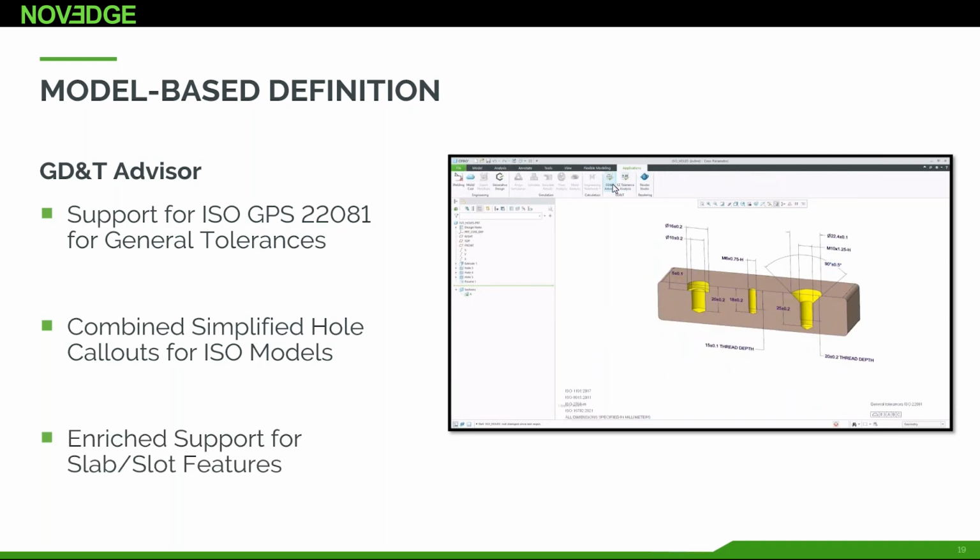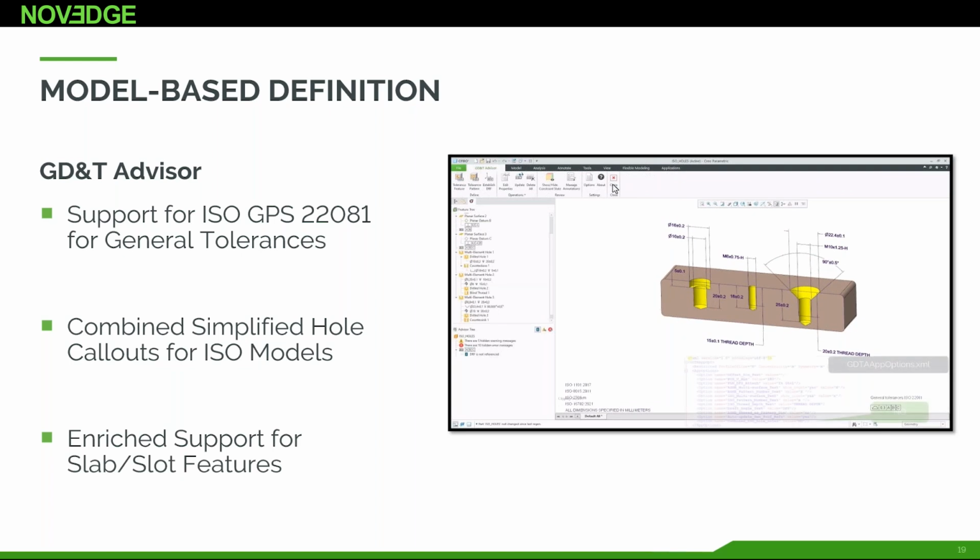And then finally, we've enriched the support for slab installed features and also for tapered slab installed features as well in GDNT.